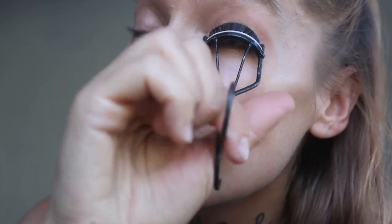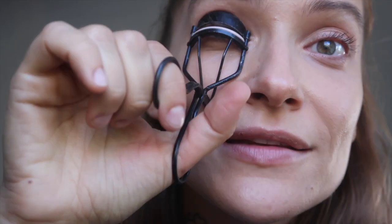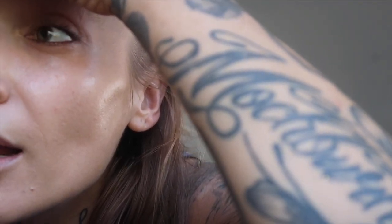Curl the eyelashes. There are so many ways of how we can do a cat eye, you know, in everyday life. It's about simply elongating and making the eye naturally look a little bit feline, a little bit naughty, I think. I'm going to be using a brown eye pencil for this, not black, because I still want the look to be very natural, and just to tight line and make the look seamless.